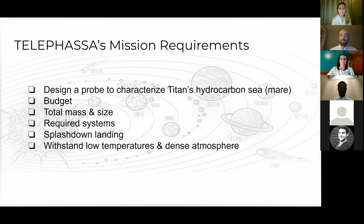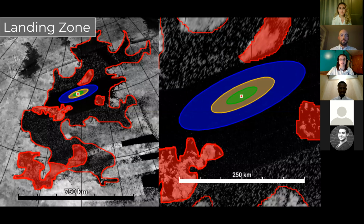We chose to land in Kraken Mare because it's Titan's largest hydrocarbon sea and provides a safer landing target when compared to other potential landing zones. It also allows for a greater area for our probe to explore and characterize throughout its lifespan. The targeted region of Kraken Mare allows for the most margin of error in our descent trajectory without sending our probe into the shoreline or any islands.